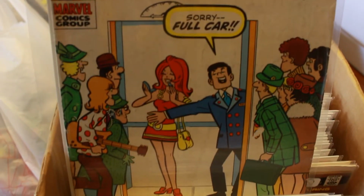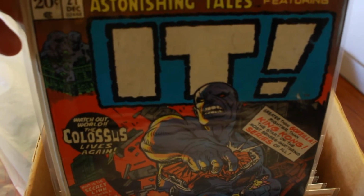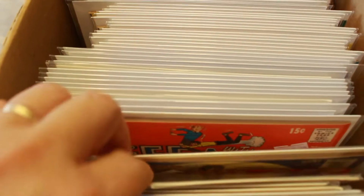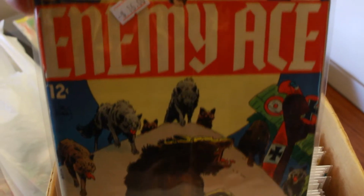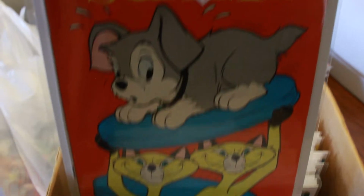Bunny. Another Chili. Again, this Chili's pretty beat, but another It. It's number 21. Some more books. Some Archie's. Walt Disney's. Scamp.